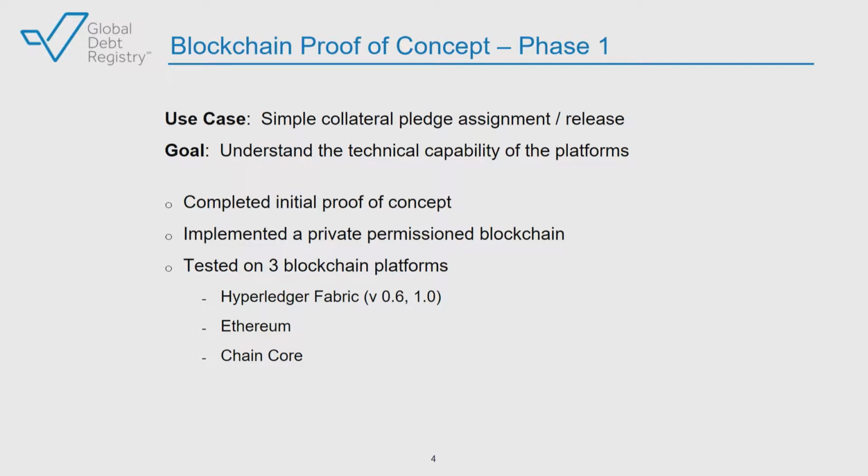So what we did next is we wanted to understand the capabilities of the different blockchain platforms. We looked at this as a private blockchain application based on the fact that our financial clients and the kind of data that we move back and forth. So we felt that was the right thing to do. We looked at 3 different platforms: Hyperledger Fabric, Ethereum, and Chain. We did this first proof of concept about a year ago.